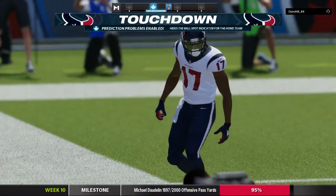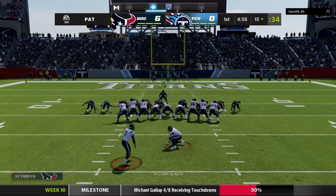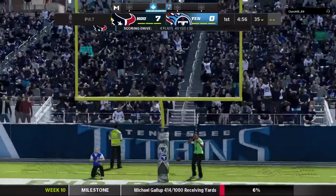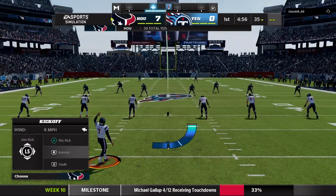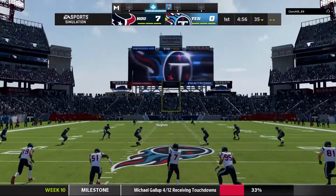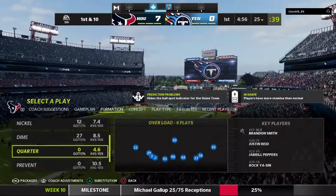Michael Gallup, his 4th touchdown on the year. And the Texans have taken the early lead. Fairbairn good with the extra point, and it's now a 7-0 game. So after the touchdown, here's Fairbairn now to kick it away. And a fair catch signaled for and taken successfully.